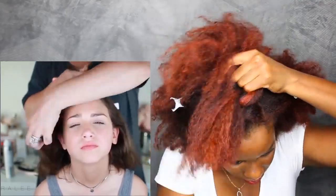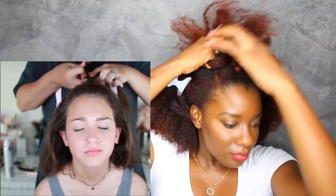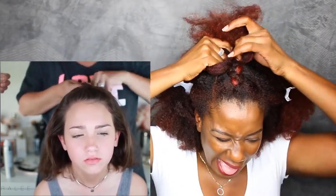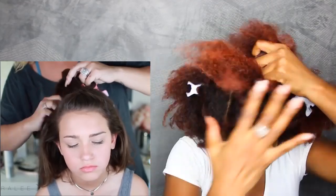So to get my neatest braid, I would normally detangle my hair before starting my cornrow. But since I don't want to totally frizz out my hair, I am going to try to cornrow it without detangling it first.